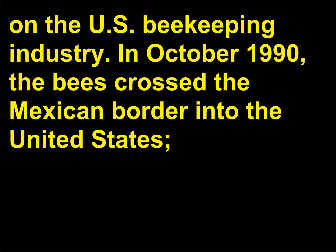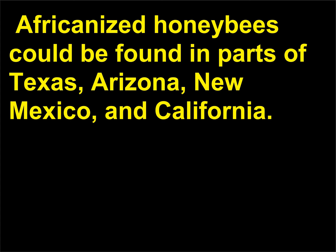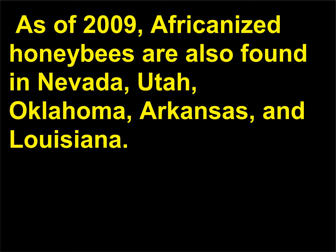In October 1990, the bees crossed the Mexican border into the United States. They reached Arizona in 1993. In 1996, 6 years after their arrival in the United States, Africanized honeybees could be found in parts of Texas, Arizona, New Mexico, and California. As of 2009, Africanized honeybees are also found in Nevada, Utah, Oklahoma, Arkansas, and Louisiana.